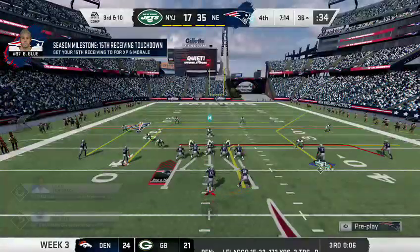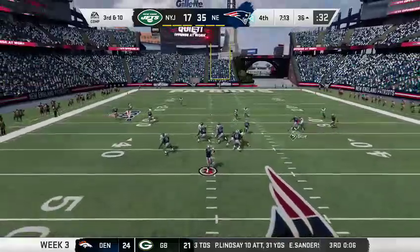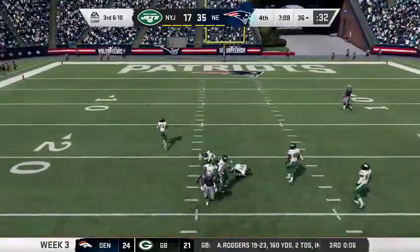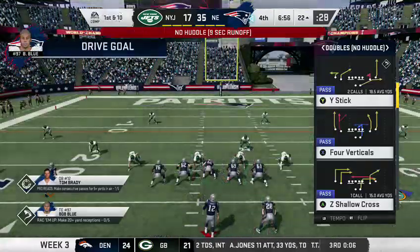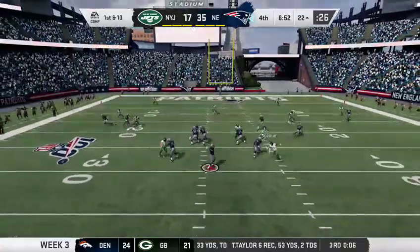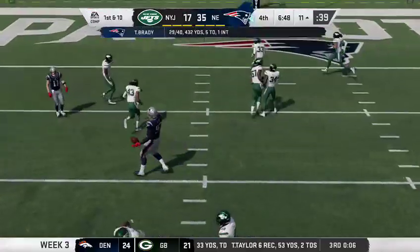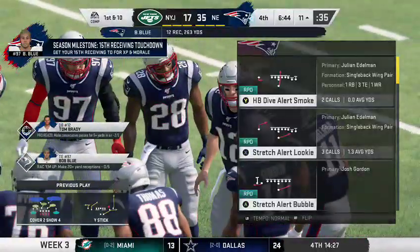Another throw on second down, and this one incomplete as well. Well, he's been targeted quite a bit on this drive, and finally, I think the guys on the defensive side said no more. They saw the double coverage on him. Made it very tough for him to get the ball. Brady to his old reliable Edelman, and the Patriots have a first down. Looking middle, and that's complete. 11 more on that one, and another first down.